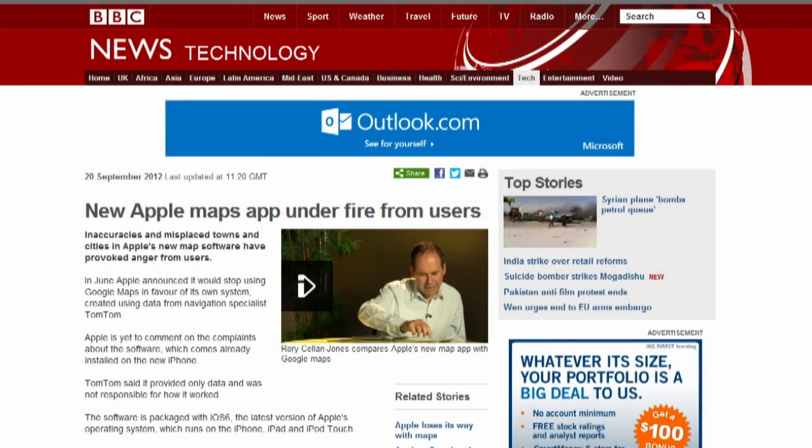Apple's new Maps app replaced the Google-powered version with the upgrade to iOS 6 yesterday, and already its deficiencies are being highlighted online. Problems include missing towns, towns in the wrong place, cloud-obscured satellite images, and more. But it loads faster. Yes.